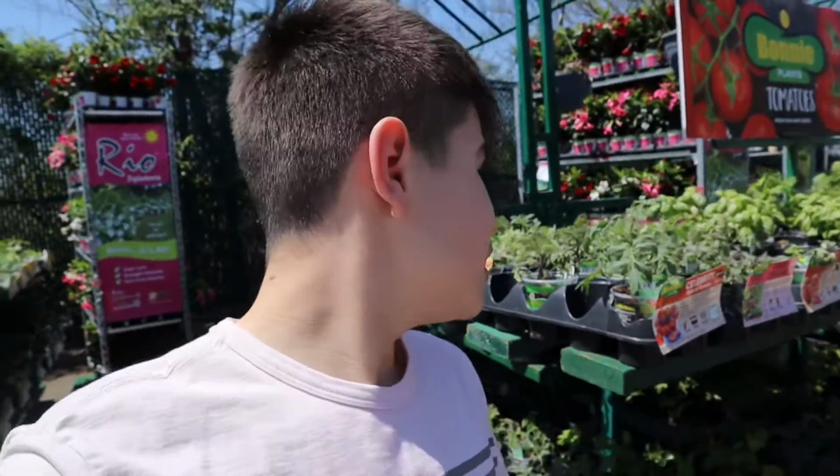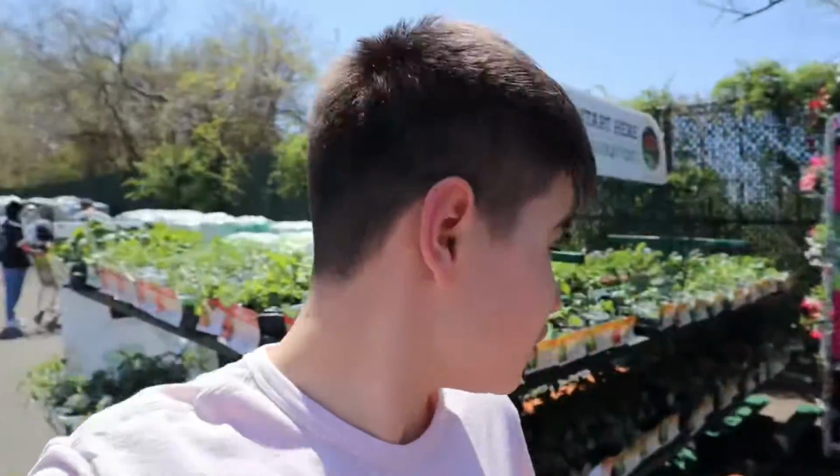We came to Home Depot to get some tomatoes and basil, because grandma loves to plant things. So we're here to get her some plants. We're seeing what they have. Tomatoes over here. You need tomatoes, Dad? They're over here. But yeah, we're here to get some things, and then we'll see what else is there. And there's a bee.